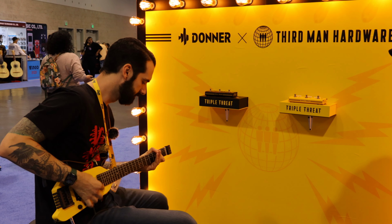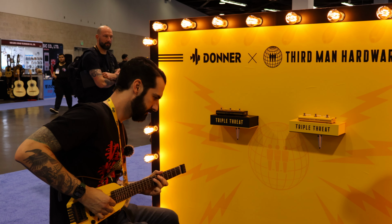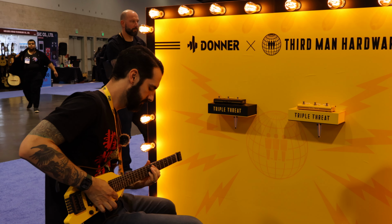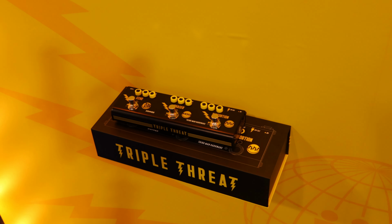Second piece of gear on my list is going to be the Donner Triple Threat. I did a video on it. It was extremely loud in the Donner booth, and a lot of my audio was being overtaken by the surrounding noise. So unfortunately, I didn't get a clean demo of it. And they also had this really cheap, 8-inch speaker that you could demo it through. So I'm talking with Donner now, trying to get a pedal on the channel for an in-depth review. But this is a collaboration with Third Man Hardware, which is owned by Jack White. So it's a pretty big deal.